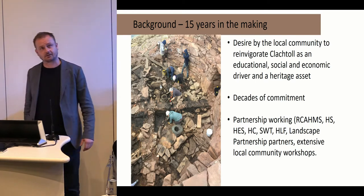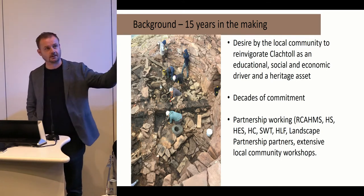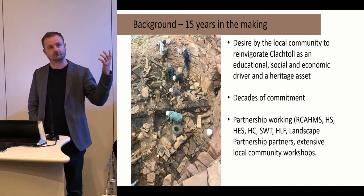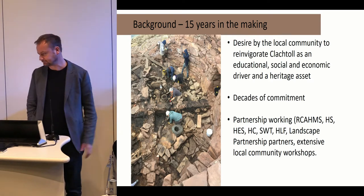Okay, and I think that's true of most community archaeology projects. Whether it's doing up a museum, getting artifacts back, there has to be something tangible, in my view, at the end of it that has a legacy. After people like me have long gone home to Edinburgh.